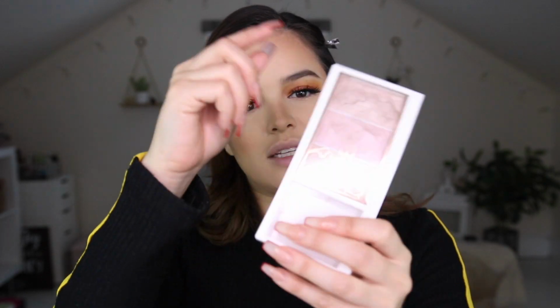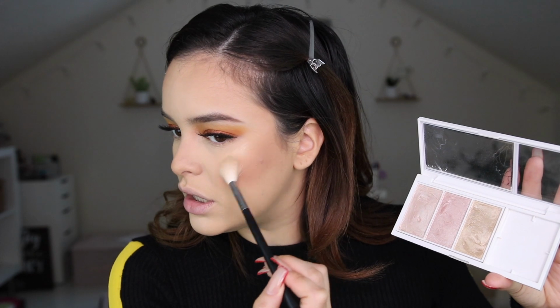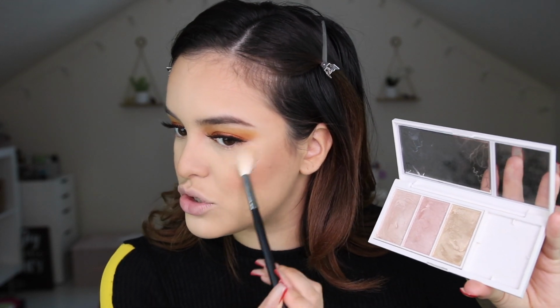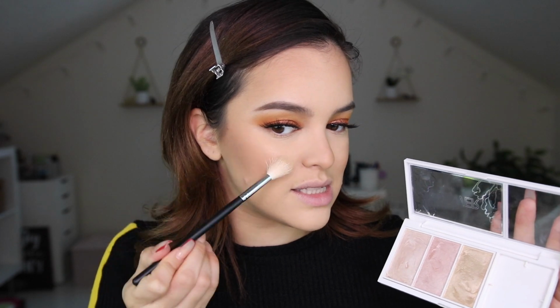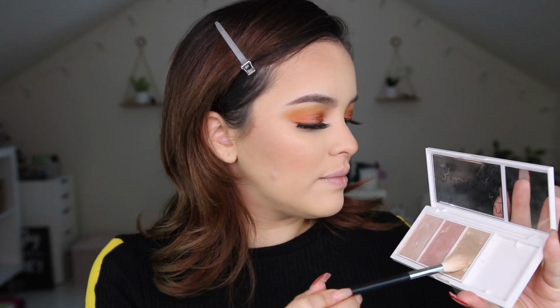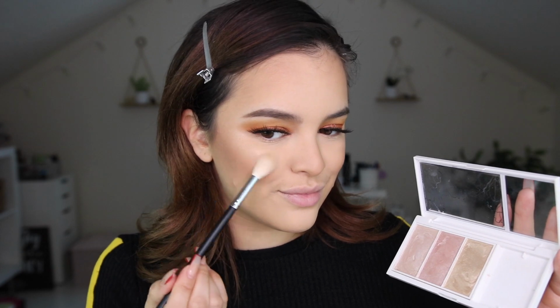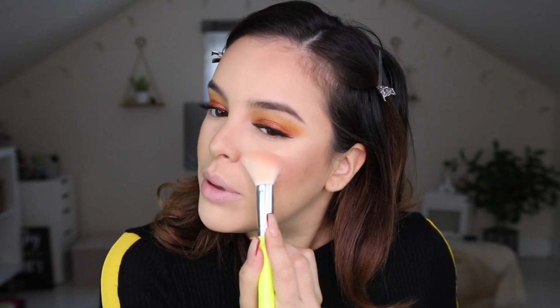Cute. Okay, for highlighter, I am taking my Flower Beauty palette. This is the Shimmer and Strobe highlighting palette. I love this palette so much, and I'm applying that with my Morphe M510 brush. I'm picking up a little bit of the golden shade and just putting that, like, that's ridiculous. It's so good. It's so intense. Oh my goodness. And I just literally pick up the tiniest amount. I'm just gonna go over that with my blush brush, make sure the highlighter is blended in because I hate when it looks like it's just sitting on top of my face.